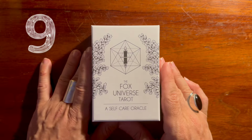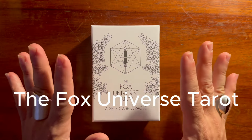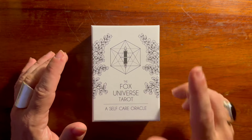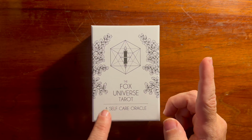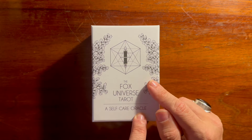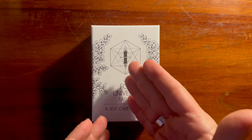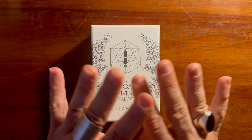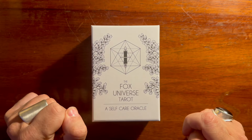Deck number 9. The Fox Universe Tarot, a self-care oracle. That was already confusing enough for me. I have to say it was rather catchy at the beginning when I first looked at this deck, the word tarot together with oracle for one image. Now, what is it? Is it a tarot or is it an oracle? Or maybe it's a combination of the two. Whatever they intended this deck to be, it didn't work for me, and I'm going to tell you exactly why.